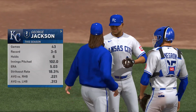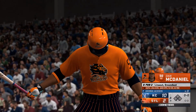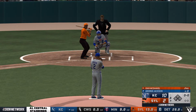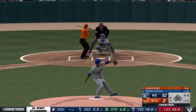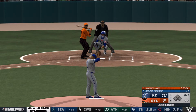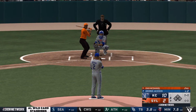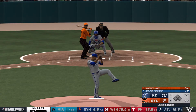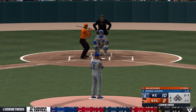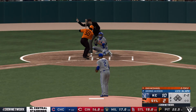Back now, new pitcher on the mound as we roll into the bottom of the 8th, George Jackson. Well, he's been a bit of a wild card out there in terms of throwing strikes. He's definitely struggled with free passes this year. And immediately pumps in a strike to the left-handed hitter. That misses the zone. 1 ball, 1 strike. Down, ball. Fastball for a strike.